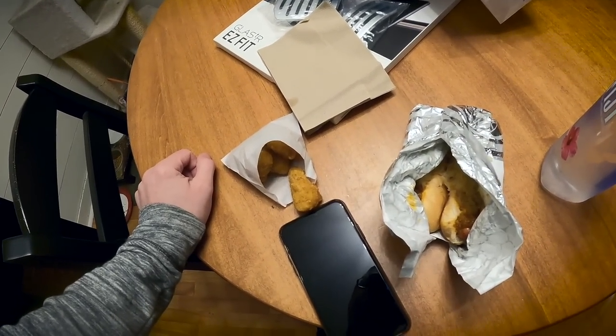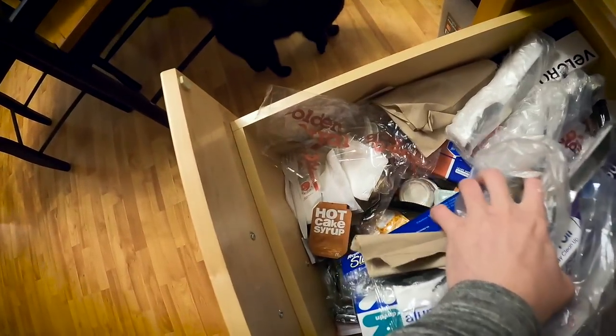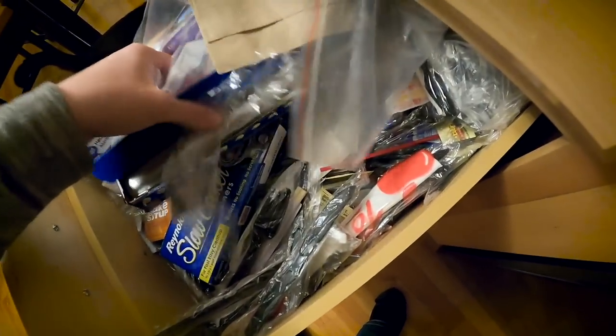I don't understand. I have ranch. And yes, I know, I should check in the car. But that's just not who I am, you know? I put trust into these brands. Unfortunately, they do mess up on occasion. It is what it is. Let me check my giant condiment drawer. I gotta have a ranch in here somewhere, right? But this is all stuff from DoorDash.